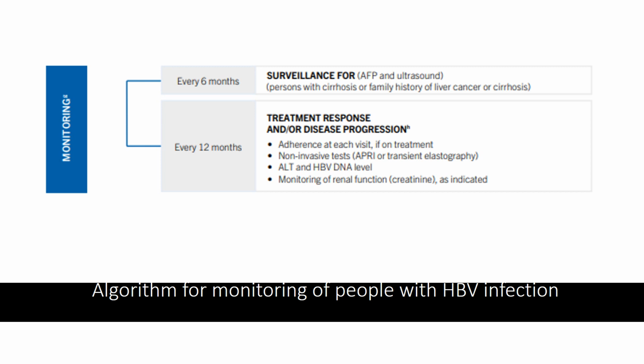Among people receiving treatment, monitor for hepatitis B surface antigen loss, although this occurs rarely, and for seroconversion to hepatitis B surface antigen positivity after discontinuing treatment. Quantitative hepatitis B surface antigen, if available, can be used to determine whether hepatitis B surface antigen concentrations are declining or, more rarely, seroclearance.